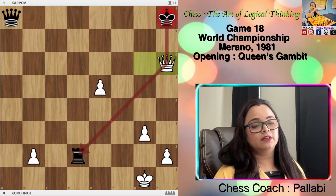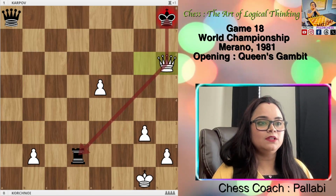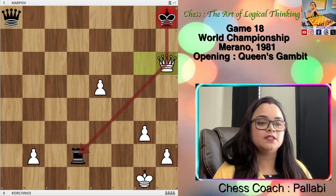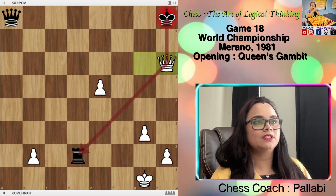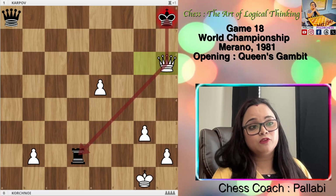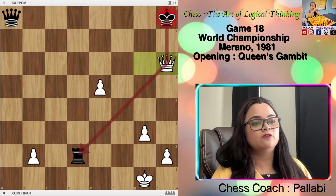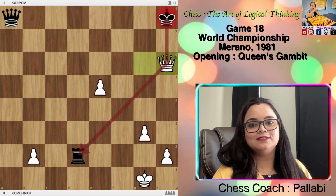Korchnoi expected Karpov to capture queen with rook d1, leading to his immediate resignation. However, for less experienced players, I suggest making one more move with king g1 in case their opponents fall into the trap that I mentioned earlier. Karpov's performance in this game was a beautiful demonstration of positional chess.